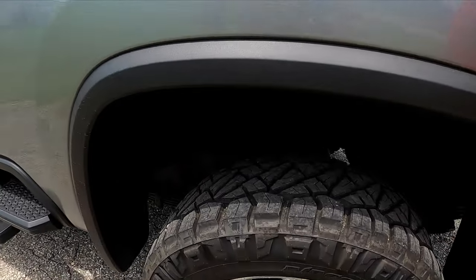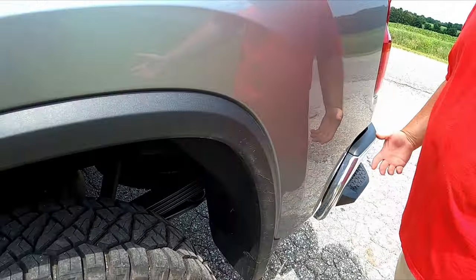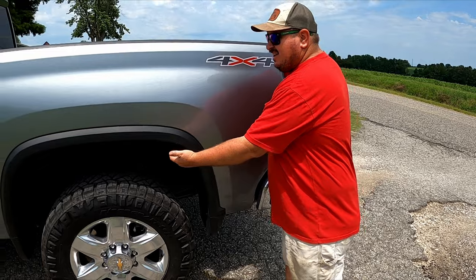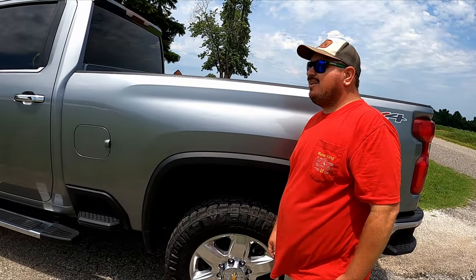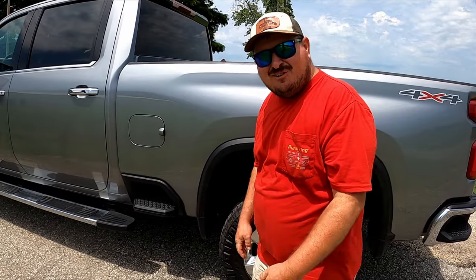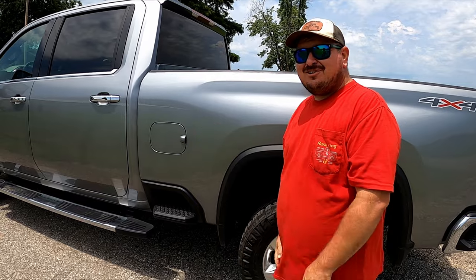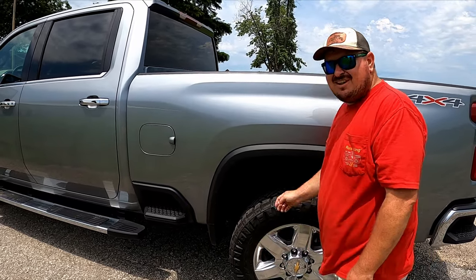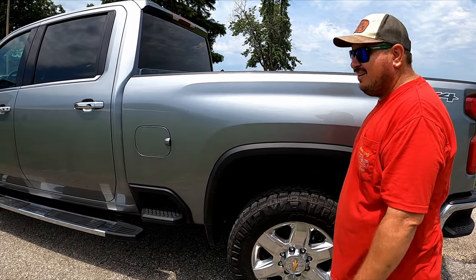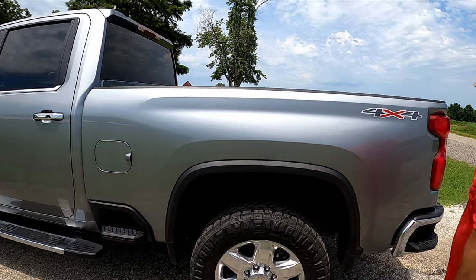Being an LTZ, it's got the carpeted wheel liners on the back. All of them have them on the front, but a lot of people don't like these. I love them. It cuts down on road noise. I say, well, it's an HD truck, and you're going to get mud on them, and it's carpet. Well, all you got to do is take a pressure washer and pressure wash it. It keeps from slinging all that mud up here underneath your bed. It keeps the truck a lot cleaner. I think some people just want to find something to gripe about, to be honest with you.